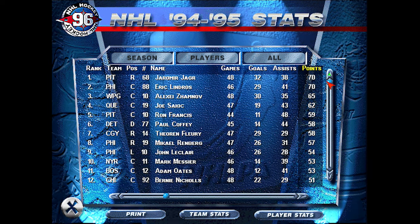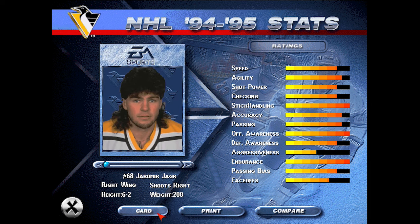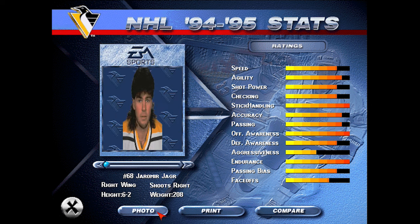Let's go ahead and look at Jágr here. They got the Don Russ hockey card. His stats are through the roof. You can switch it to get that beautiful, beautiful mullet, of course. His stats are wild. Who's next?